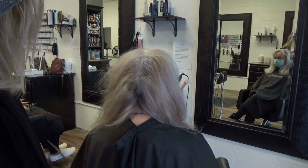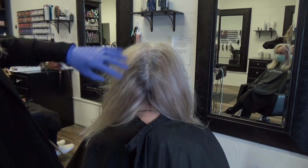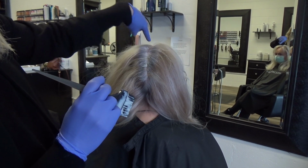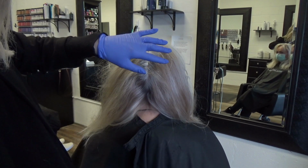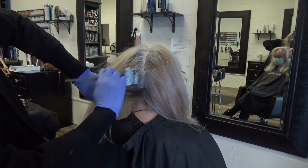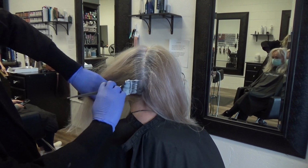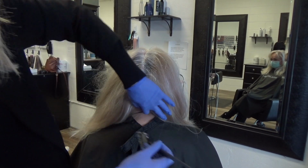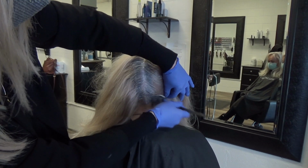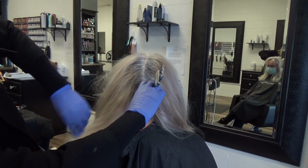Alright, so this is the 9A and 9NN formula, and Paul Mitchell the Color XG with 20 volume. And I am going to actually go ahead and put it on her roots all over just to blend it, make it nice and even. And the 9A is going to help keep it a little bit more on the cooler side so it doesn't lift super warm. Same with the 9NN. The 9NN is a little bit more on the cooler side of the naturals, so that's why I chose to use 9NN with the 9A.